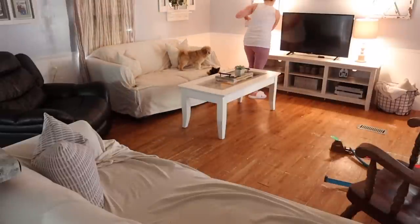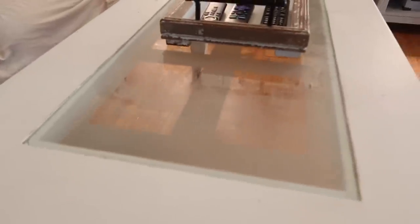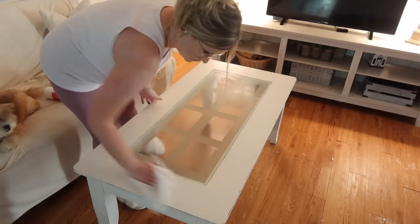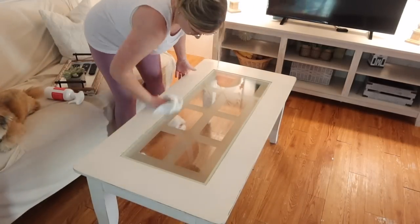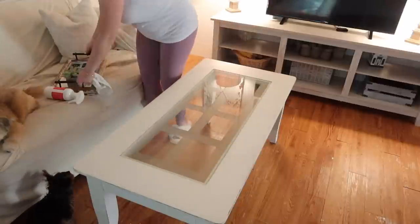Out. I wanted to show y'all the film over this coffee table. It was looking pretty gross. One of the kids had spilt something here earlier in the week, and I thought that I had cleaned it up, but it left a film behind, so I'm gonna wipe that down really quick and get that shiny again.